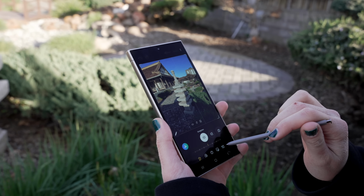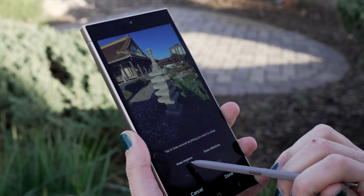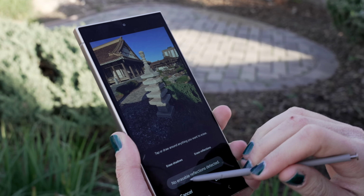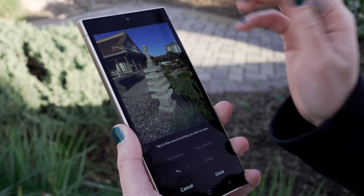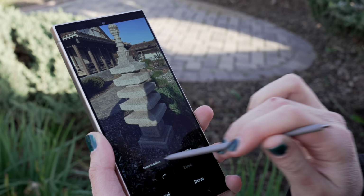This is another new camera feature that I think is worth knowing about. I'm going to take the shot, hit the edit button here, and once I go over to here, I can hit object eraser, and the option will come up to erase shadows or erase reflections. It will actually use AI to detect what's going on in the image. If I hit erase reflections, it will say no erasable reflections detected. And with shadows, it will analyze the image, and wow, that's a pretty big difference actually. If you pay attention to this area right here, this is what it looked like before, and this is what it looks like after.